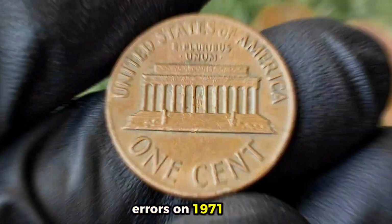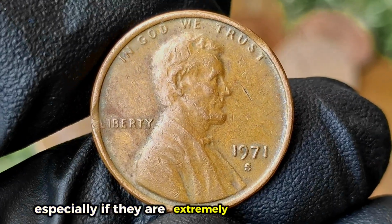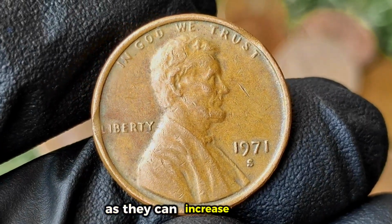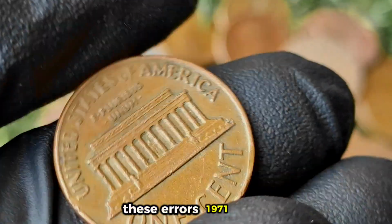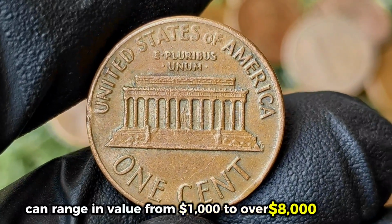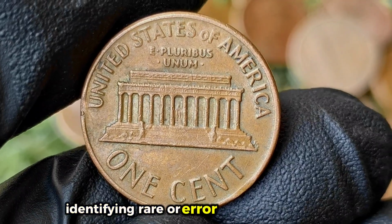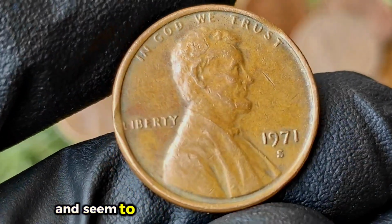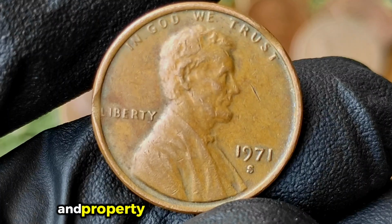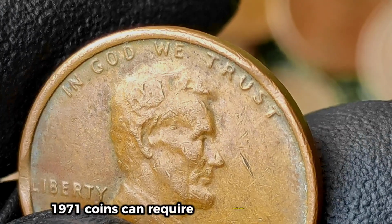Errors on 1971 coins can significantly increase their value, especially if they are in extremely good condition. These error coins can range in value from $1,000 to over $8,000 or more for particularly rare examples. Identifying rare or error-prone 1971 coins can require considerable expertise.